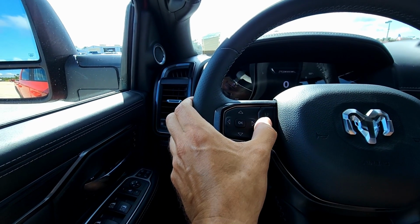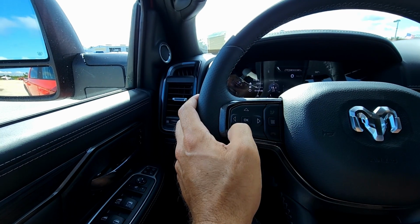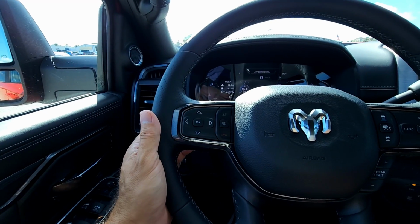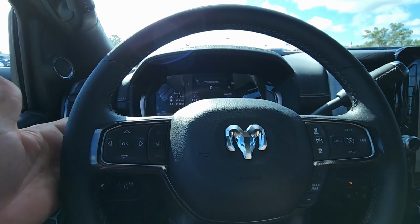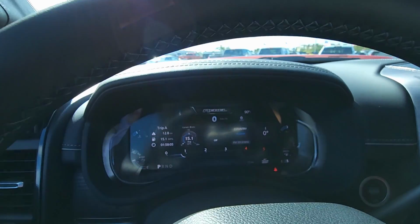You also have the buttons to control what's going on in the instrument cluster, and then of course up, down, sideways. That's self-explanatory. In the back, you also have the volume buttons. On this side you have the volume button, on this side you can switch the different stations here. Well, let's take a look at what we have in the instrument cluster.